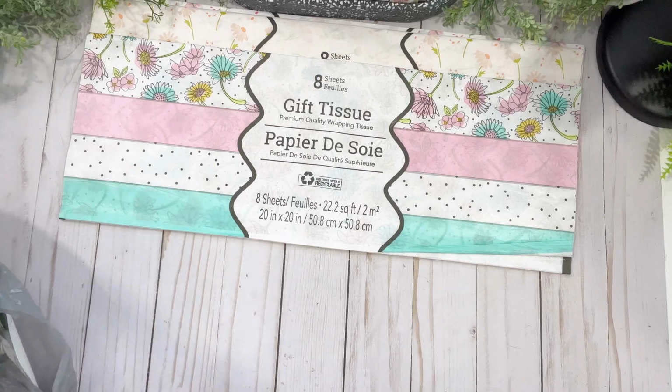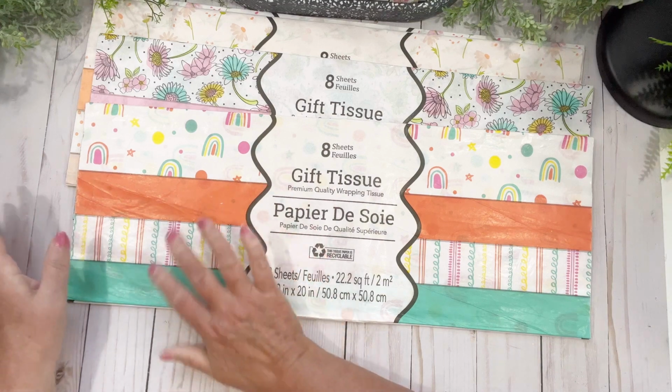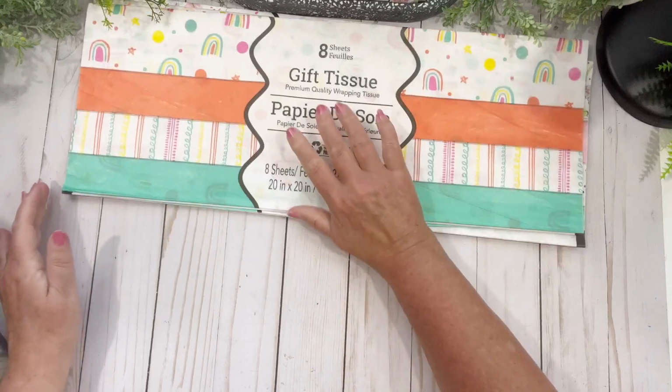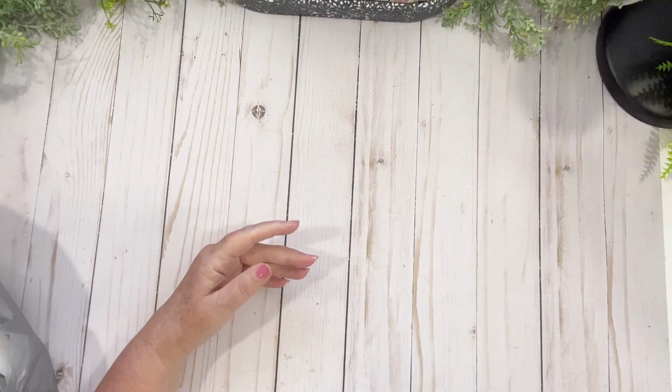And then the next is this one. Rainbow, orange, again, tealy, and some design. Beautiful. I can hardly wait to get these into my planners. And yeah, I use these in my planners. So let's put that off to the side.